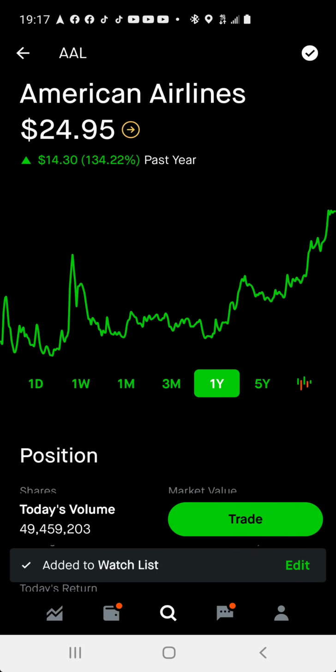Then we have a nice recovery stock here, a travel stock. This is a sector that's going to do very well in 2021. It's pretty much common sense with everything shut down. Airlines took a beating last year with the pandemic coming to an end, the vaccines coming out, things opening back up, people ready to travel.